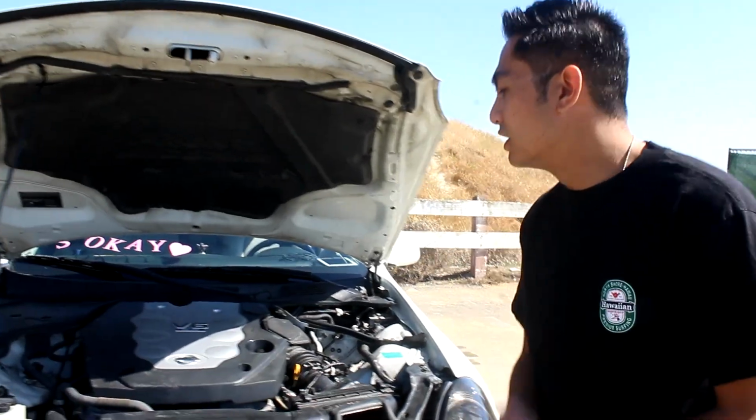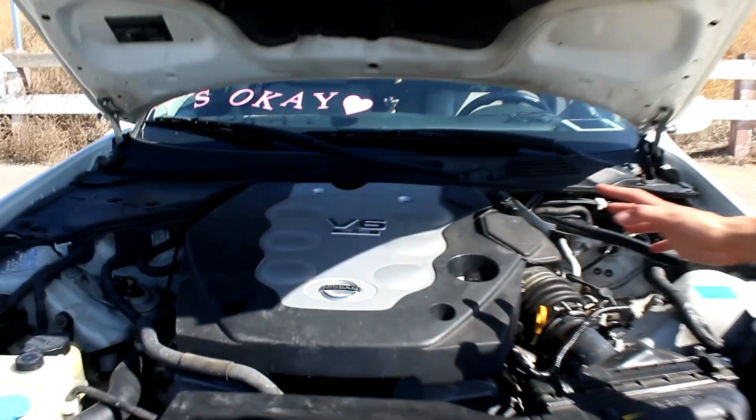Anyways, let's get down to the details of this car. All right, so let's get down to the details on this car. Like I said, it came out of a 2005 350Z.